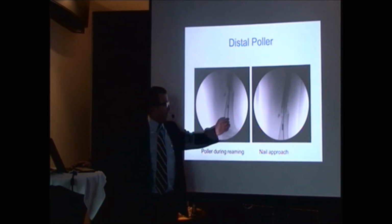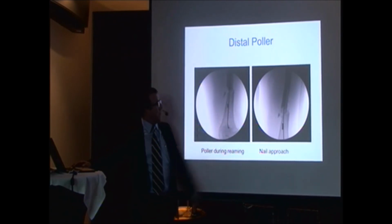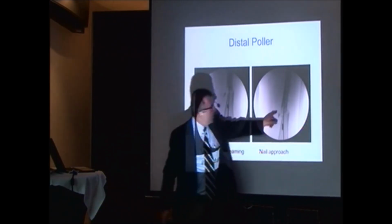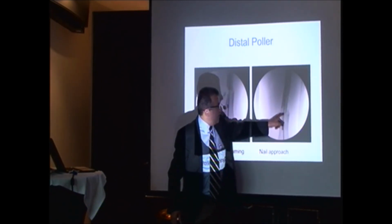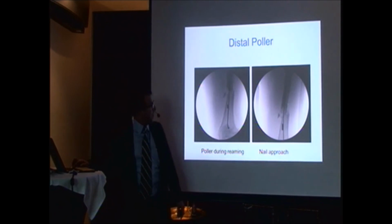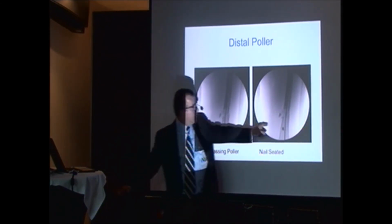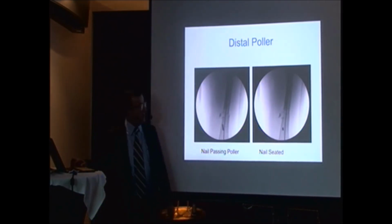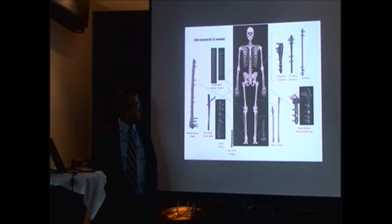We have the distal fragment, which is unstable, and so we use the polar pin, and you can see the nail here. I don't know if you can see those 4 dots, but this is the nail going down, and it's approaching the polar pin. As it passes the polar pin, you can see how the fracture now reduces and works nicely, and then in the end, we have a reasonable outcome.